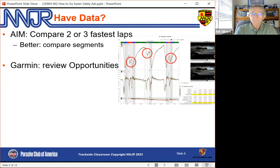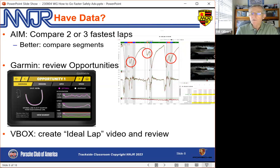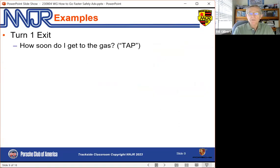areas to work on. If you have Garmin, it gives you 3 opportunities that it thinks are the highest priority for you to work on, and it gives you kind of line, which is probably the least useful of those, but it shows you the braking, shows you your apex speed, and so on. So it lays it right out there for you. And if you have VBox, you can look at an ideal lap video and definitely get some areas to focus on.